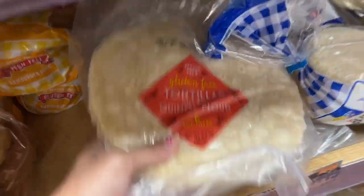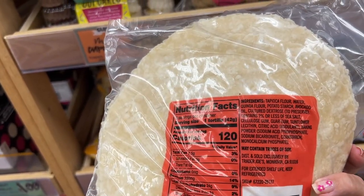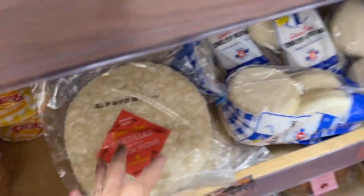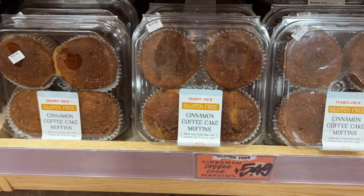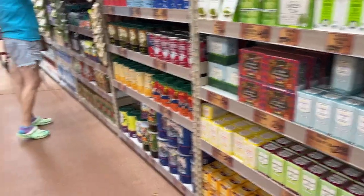This is something I have not seen. Gluten-free quinoa. What's in there? Tapioca, quinoa, potato starch. I don't know if I can have quinoa. I have no idea. I have to try that sometime. Ooh, English muffins. Let's see, they're the strawberry. Ooh, the double chocolate muffins and the cinnamon coffee cake muffins. Yum. And then some of my favorites over here. Yes, honey. Alright, I'm just going to look very quickly.